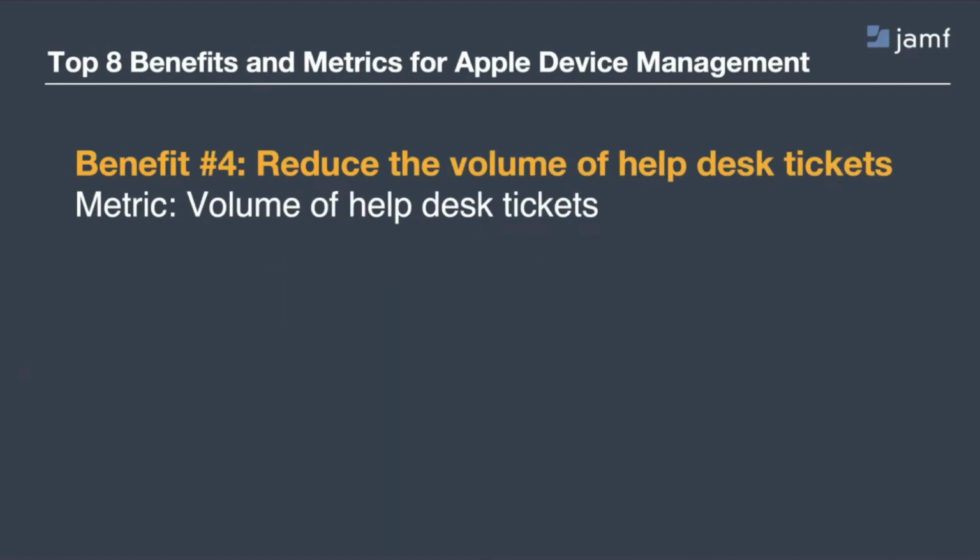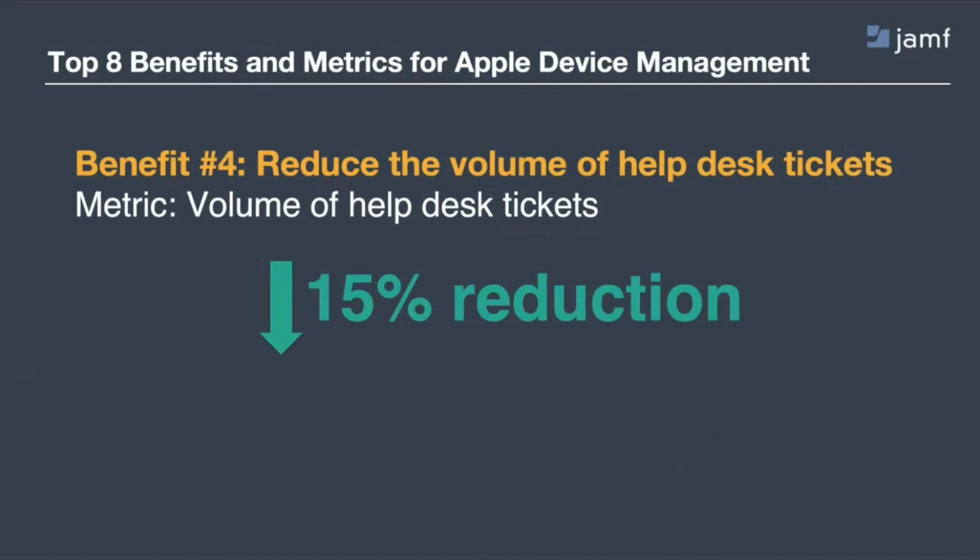Our fourth benefit is around reducing the volume of help desk tickets, and the metric we looked at was the average annual volume of help desk tickets. When end users have technical difficulties, the first step to resolution is logging a ticket with the help desk. The customers we spoke with on average experienced a 15% reduction in the volume of help desk tickets.